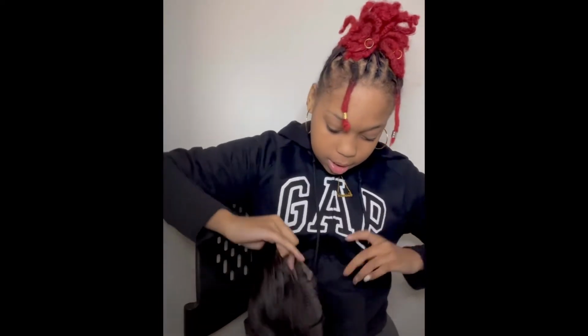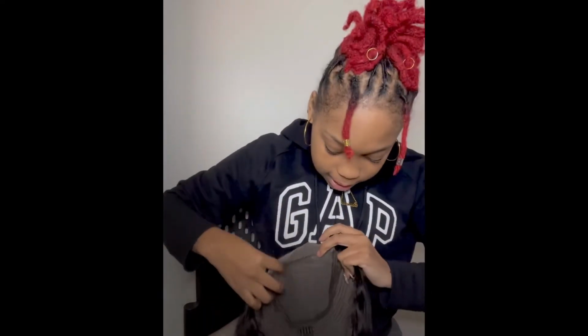So we're gonna get into the inside. This is what the inside of the wig looks like. It's a pretty big size cap. My head is small, so if I'm not mistaken, I think this was for like a medium size. I'm gonna have to go back and check, but yeah, I have a very small head.